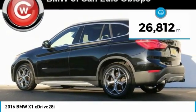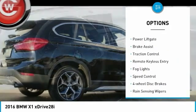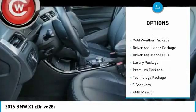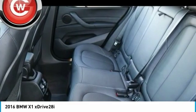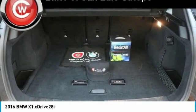This vehicle has less than 30,000 miles. Here are some of this vehicle's great options: panoramic moonroof, electronic stability control, power liftgate, brake assist, traction control, remote keyless entry, fog lights, speed control, four-wheel disc brakes, rain sensing wipers. Drive away with a great deal on this vehicle. Call or stop in today.